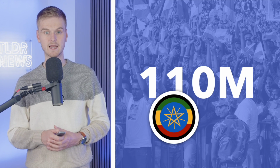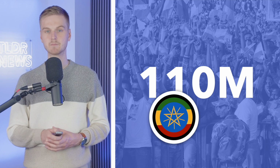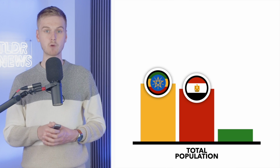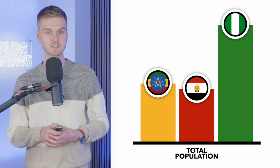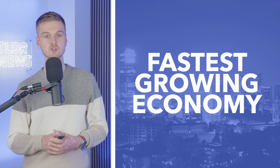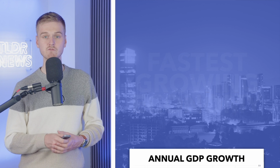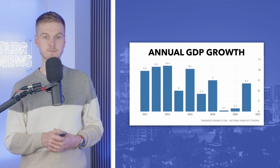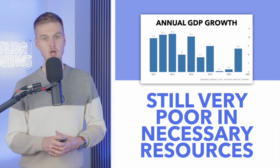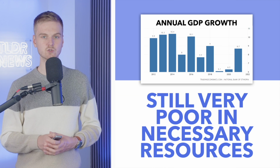Ethiopia now has a population of about 110 million people, 10 million more than Egypt, making it the second most populous African country after Nigeria, and was one of the fastest growing economies in the world during the 2010s, averaging roughly 7% GDP per capita growth annually. Despite a dynamic economy, Ethiopia is still remarkably resource poor.